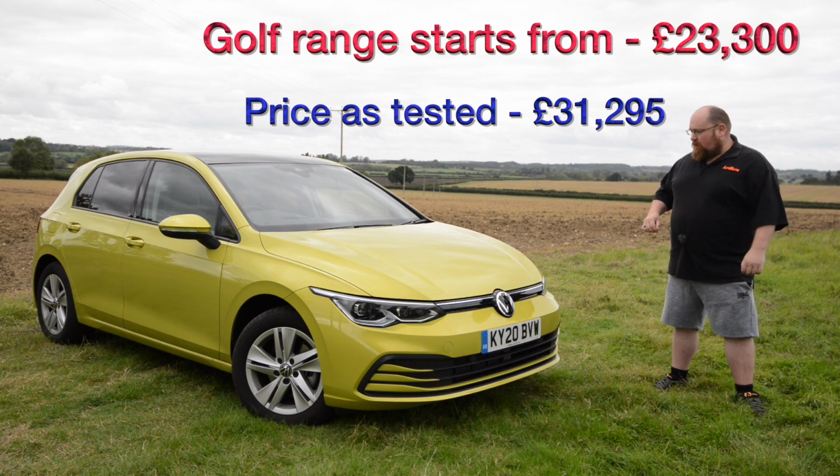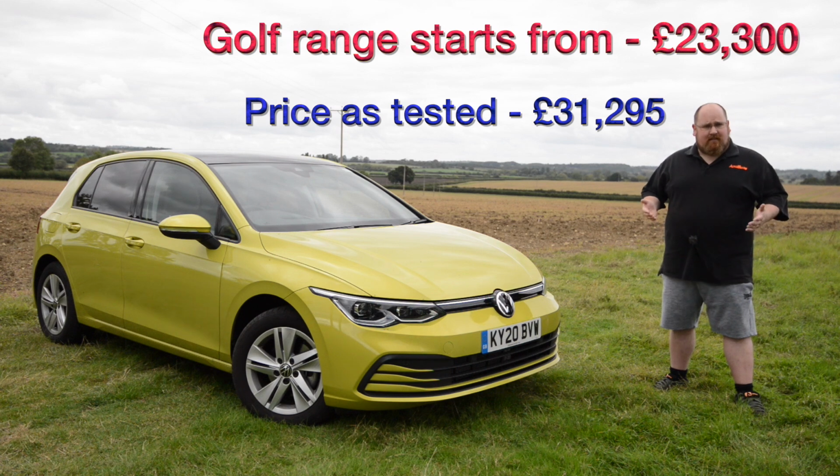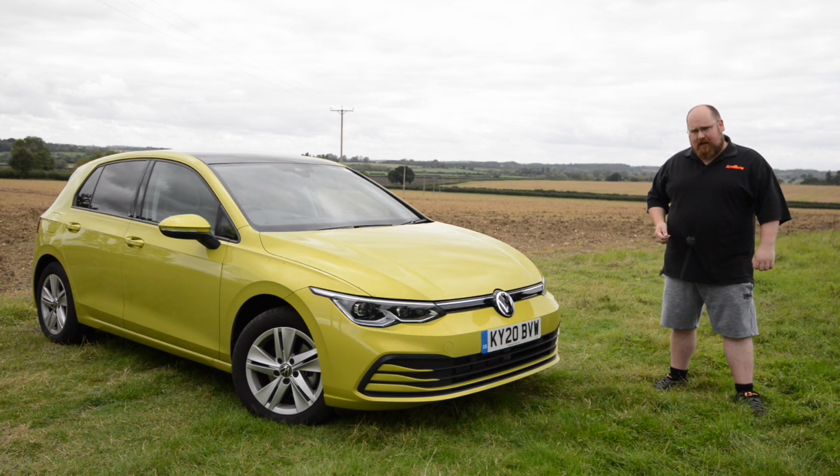Now with this new Golf we've got new exterior and interior styling, a huge boost in technology and connectivity. And I've had this Mark 8 Golf for a week and I'm going to let you know if it's still pretty much top of the class.